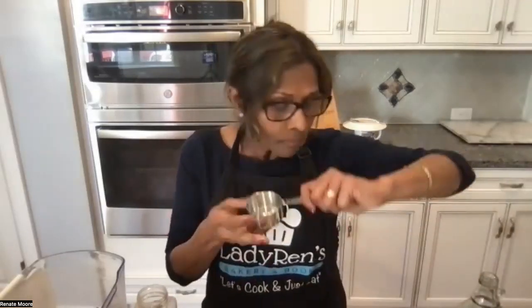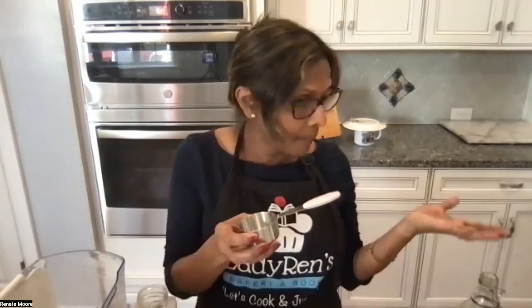One of the most used ones is a quarter of a cup. A quarter of a cup is often used for both wet or dry ingredients. We will be using this to measure our milk. Let's say we are making pancakes, and our recipe calls for a quarter of a cup of milk, then this is what we will measure it with.